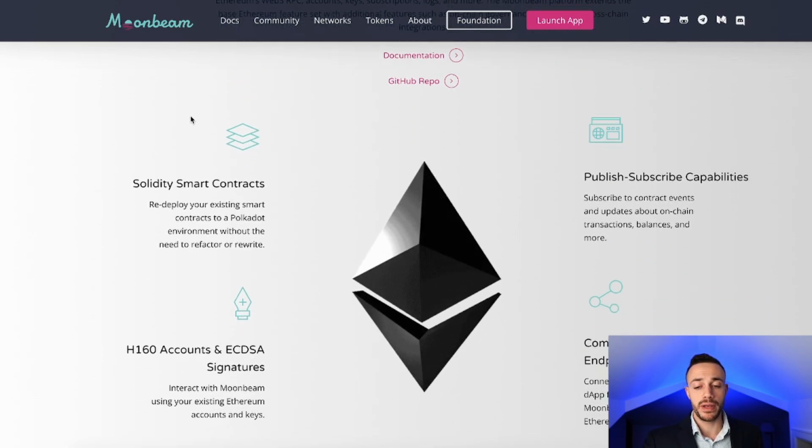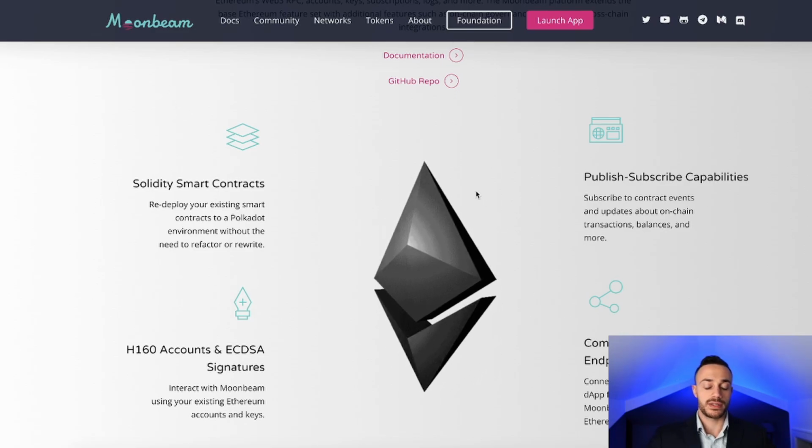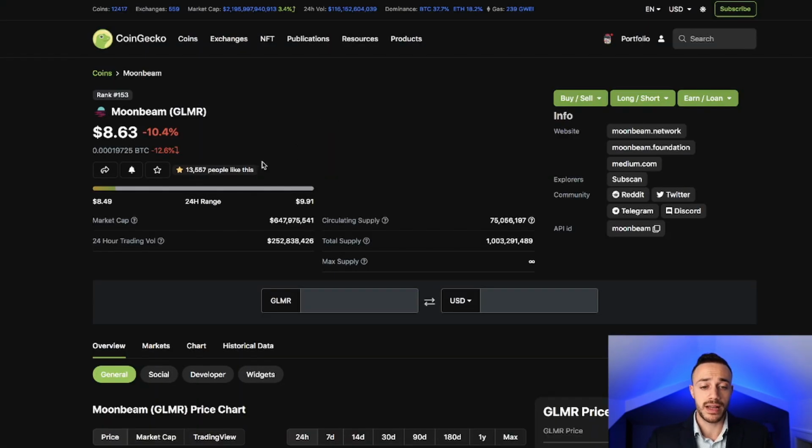So Moonbeam is basically like Ethereum 3.0, right? It's better than Ethereum 2.0. It's very, very good technology that was built by the Moonbeam Foundation. We can see at the moment in time the token did just go live. It's the Glimmer token.